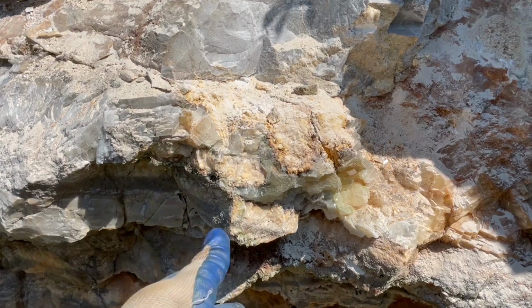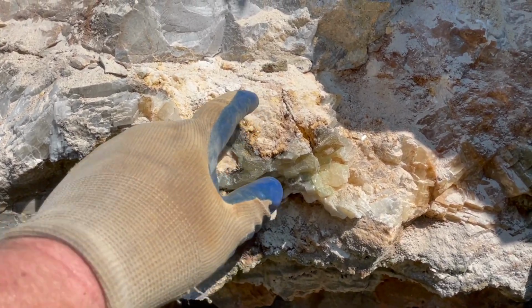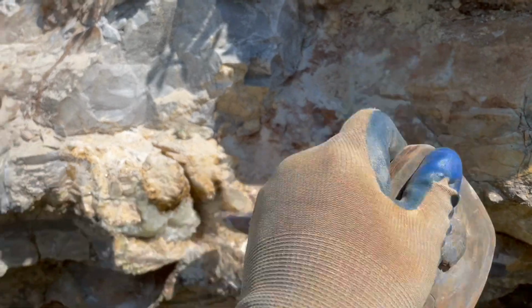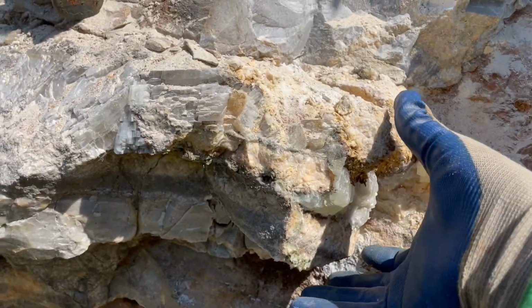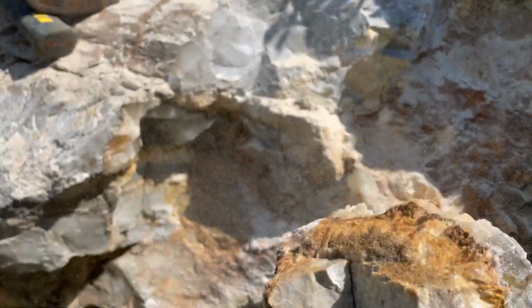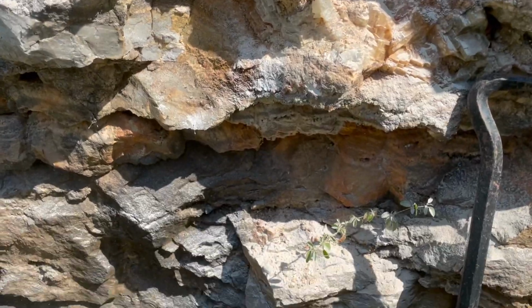All right, so I got this piece of Dolomite, calcite Dolomite loosened up. Wait for the car to pass. Might need to loosen that up just a little bit more. Maybe that'll be loose enough. Oh, there we go. Nice big heavy chunk. I'm losing half of it.